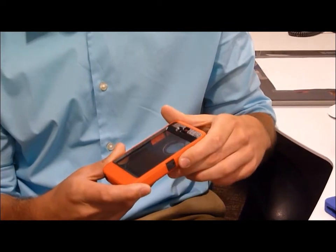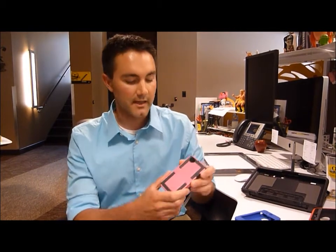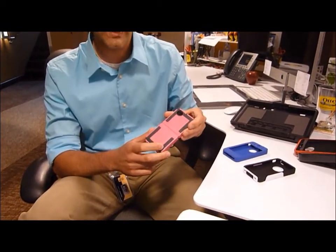So you have 4 product lines. We do, and the Defender series, as I mentioned, is our most rugged, our flagship product. And then from there, in descending order of protection, our newest case is the Reflex series. It's a 2-piece snap-apart case that's very thin, but has 2 different materials built into it, a polycarbonate and a rubber.